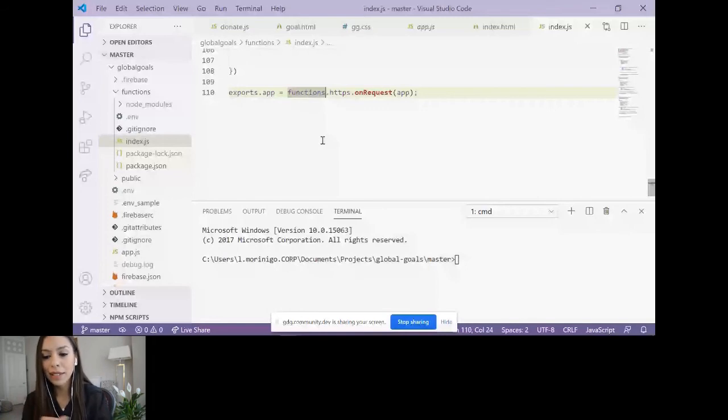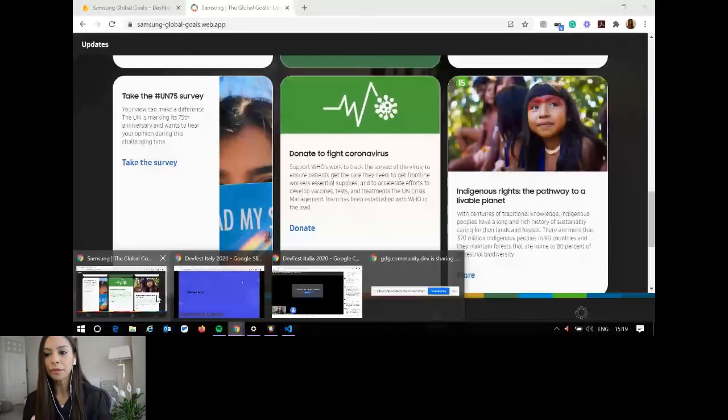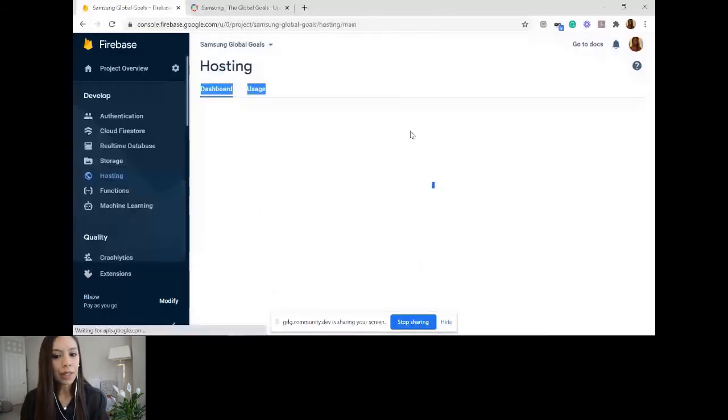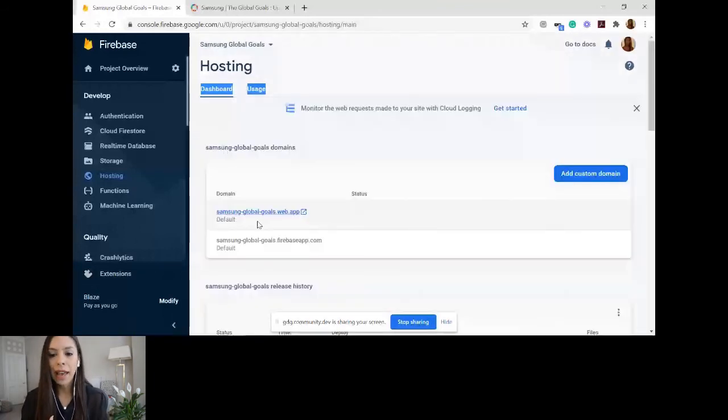Besides that, let me show you something else. I was telling you that thanks to Firebase, we have the ability to use functions. But what about hosting? Thanks to hosting, I was able to retrieve a really nice URL. Here, as you can see, it's called Samsung Global Goals web app. And actually, I've started to host this. This is our first release.